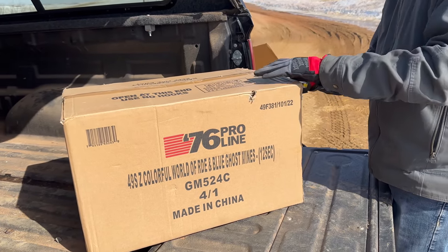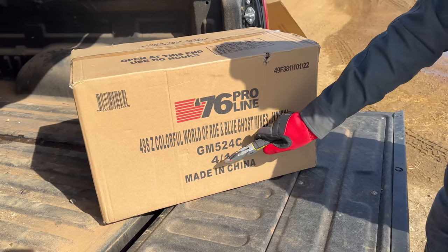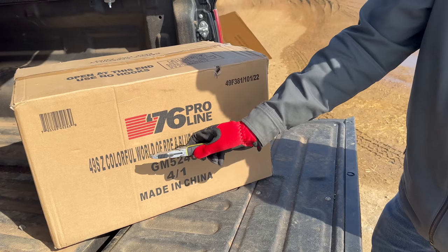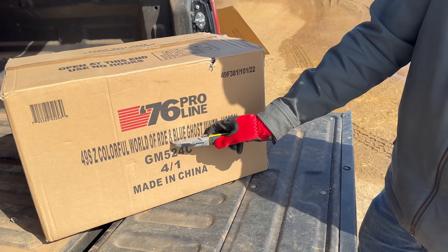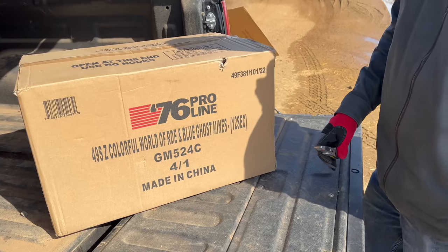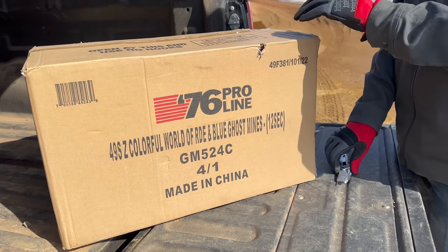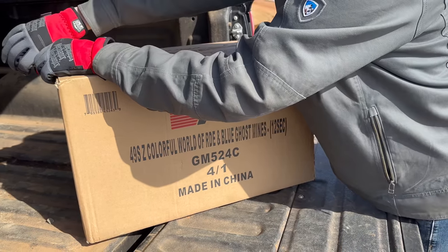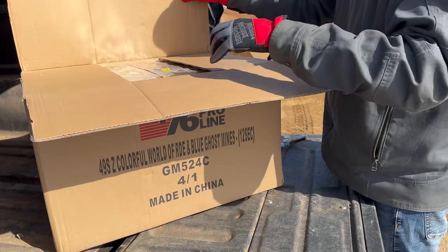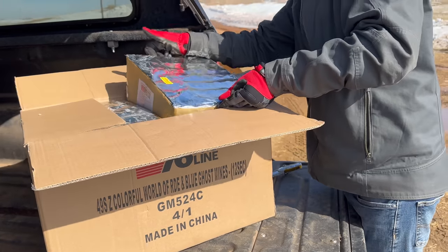So anyway, that's what that's all about. This is a 76 Pro Line item packaged 4-1. And it's called 49 Shot Z Colorful World of Red and Blue Ghost Mines, 12 seconds per cake. So when you see that Z, it just means back and forth. Z stands for like zipper. But with 49 shots, I don't think it's gonna really act like a zipper. I think it's just gonna go back and forth, maybe somewhat fast. Either way, we're gonna shoot one off, so you guys will know later on.